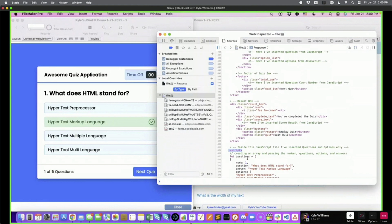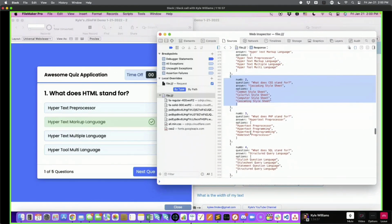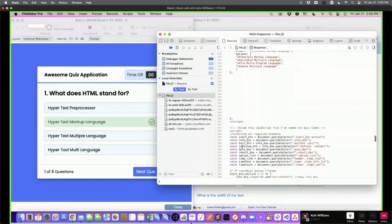So right here is our script tag. And then here's where you can customize all the questions and answers. So that's your Q&A. So you have all of your different options the user can select from. You have your question and your answer. So this is your correct answer. Question, answer. Here's your options for the answers for the user. And then the next question, number 2. So questions in order. You can see all the questions, all the answers right there.